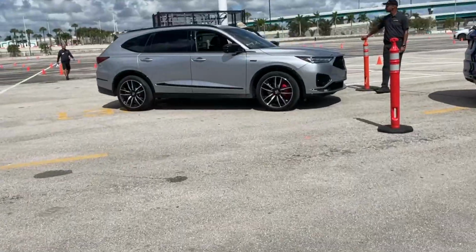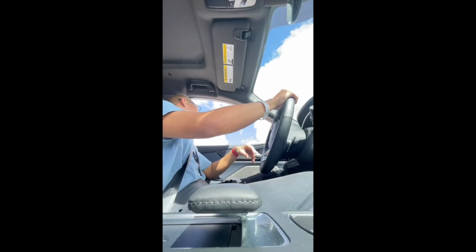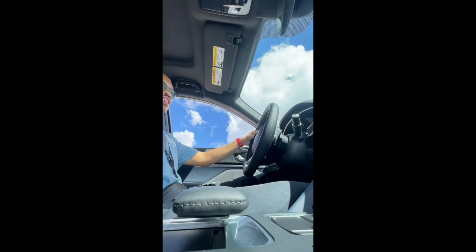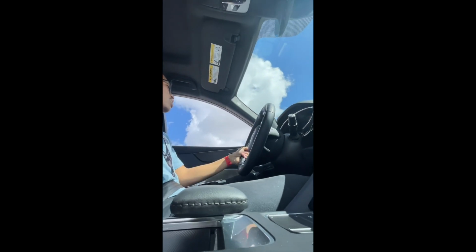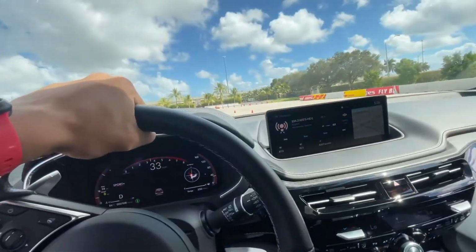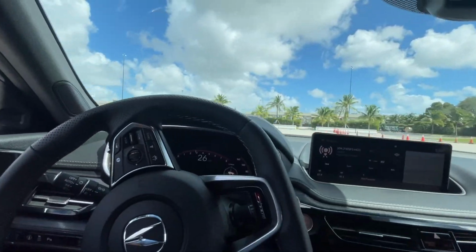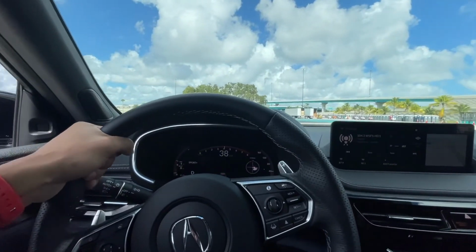I get to drive the gray one. Oh shit. Big blue. All set, appreciate it. This shit is insane. Them boys squealing and screeching on the corner. We in the MDX Type-S, and goddamn, this car works. Handles fucking immaculately. I'm not gonna film too much because I'm really focused on driving here.